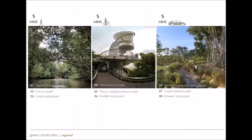Okay, so for proximity, it is 5 minutes walking distance to EC Park. The future park, as I mentioned in the earlier slide, is right at the eastern side of the site, and also within 5 minutes to Oasis Water Park. It is 5 minutes cycling to Yishun Pond Park, Yishun Neighborhood Park, and Khatib Harcourt. 5 minutes drive to Sembawang Hot Spring Park, Lowest Water Park, or Rowers Bay Park. These are some of the green spots located nearby to the development.